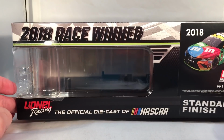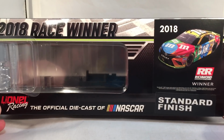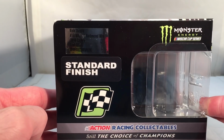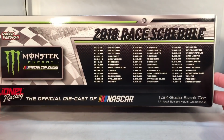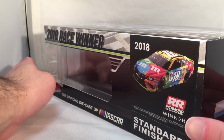Down the side, you got 2018 race winner, 2018 Richmond Raceway winner. Got the render of the car right there, standard finish. They made a total of 505 of these things. Monster Energy NASCAR Cup Series, standard finish. There you have your 2018 race schedule on the back of the box. 2018 Action Racing Collectibles, and you of course have your copyright and such on the bottom of the box.